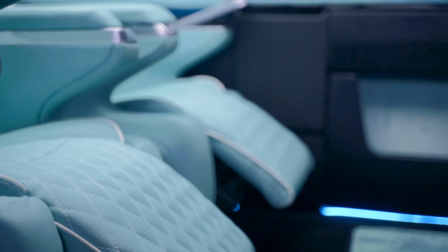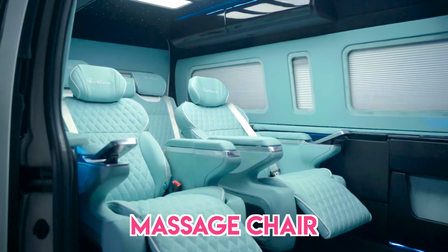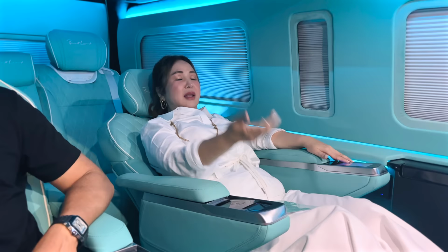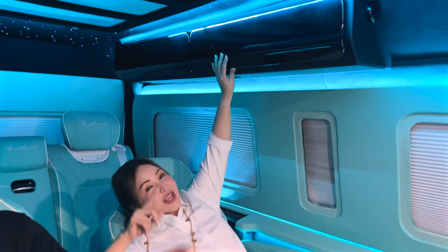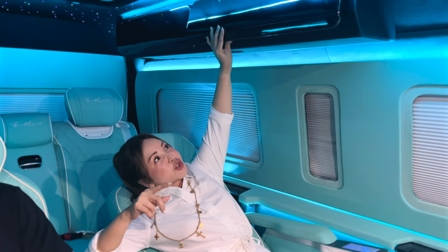Guys, may massage. This is so useful for me. May coffee, Nespresso, and oh my gosh, it's so nice. I have a table, I have YouTube, I have Netflix, everything is here. I have my compartment for my things. Yeah, I made sure that they have this.